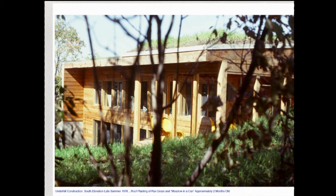This is a picture Tom took in 1978, about 2 months after the house was built. And Tom initially, like he said, used native soil, roughly 4 inches, I do believe. And he used what was at the time called meadow in a can, which was a meadow mix, and then a ryegrass seed that he sowed. I think he irrigated it for the first five months to get it propagated, to get it growing.